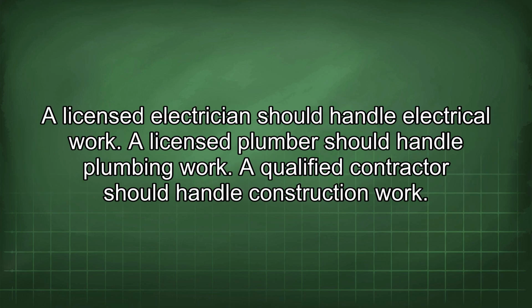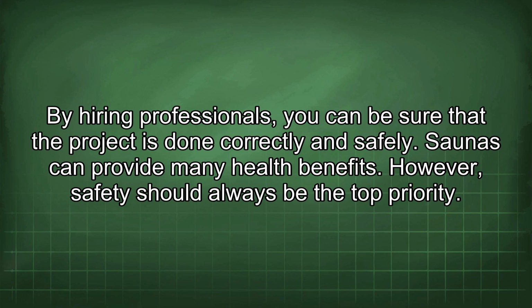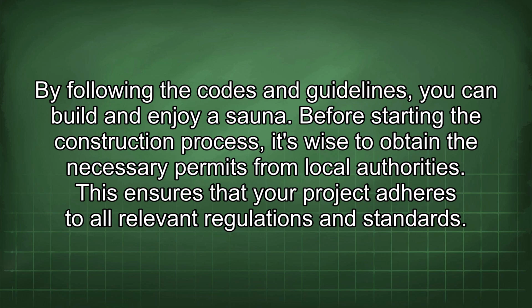A licensed electrician should handle electrical work. A licensed plumber should handle plumbing work. A qualified contractor should handle construction work. By hiring professionals, you can be sure that the project is done correctly and safely. Saunas can provide many health benefits. However, safety should always be the top priority. By following the codes and guidelines, you can build and enjoy a sauna.